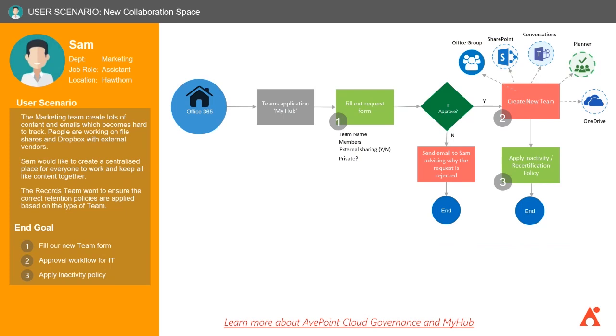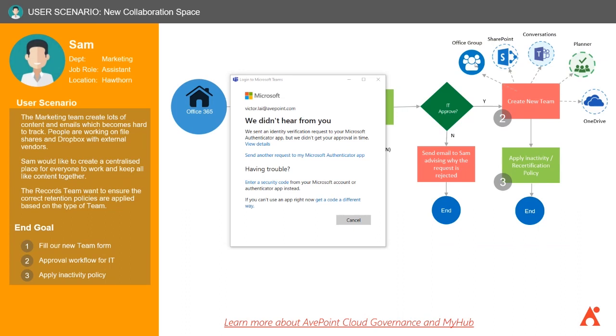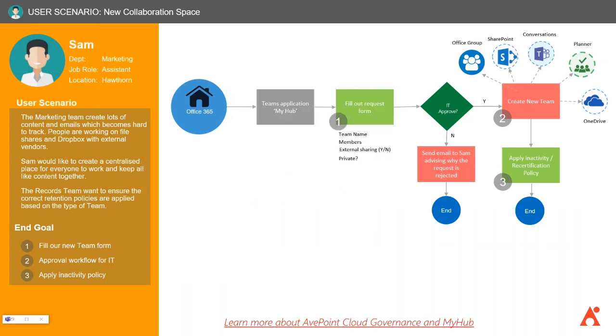In the case that there is a team that is exactly what Sam has created, IT might say no, and Sam can get a bit of closure instead of waiting a week or a month wondering what's happened to that team. Sam will just get a notification that his request has been rejected. So let's see what that looks like within Teams.